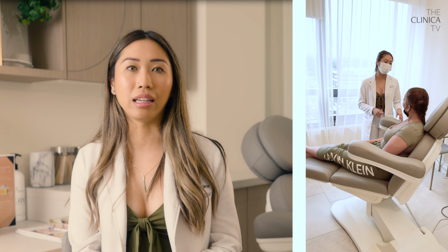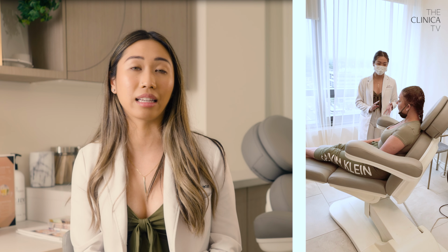Everybody's facial anatomy is different, so it's important that the injector is doing a proper assessment. During the initial assessment or the consultation, that's where the injector determines whether or not a client is a candidate for dermal filler injections. Some clients are better surgical candidates, so we do recommend coming in for an in-person consultation.